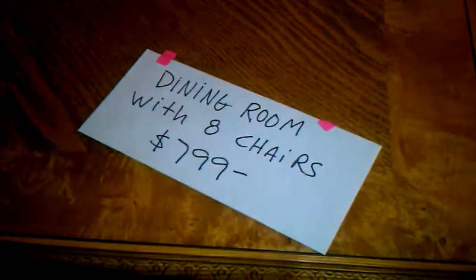And then, of course, there's a dining room table. These are all the chairs. I don't know if I get the detail. With the chairs here, very nice. Everything here matches perfectly. So that's all the chairs. This is the dining room table. So it's 8 chairs for $7.99. It's pretty big. Let me see if I can step back here and get that. Pretty big dining room table.